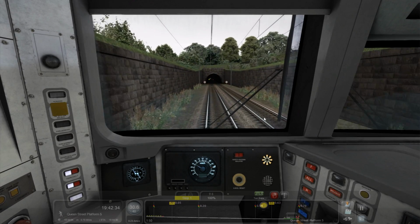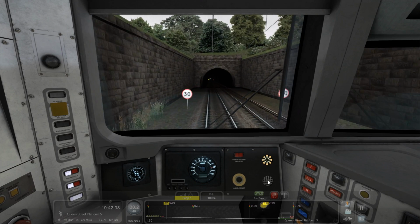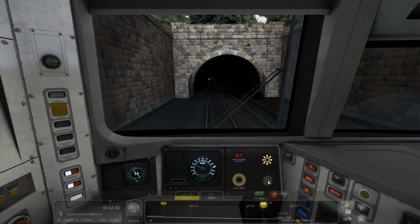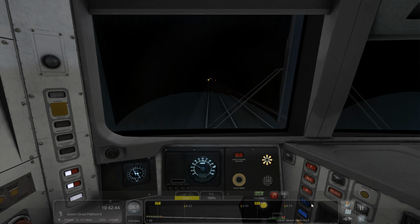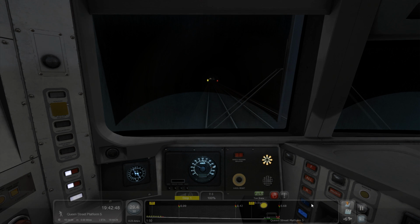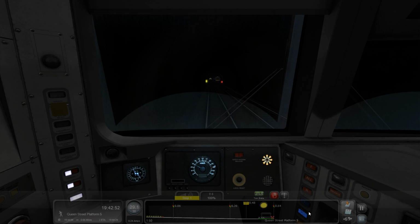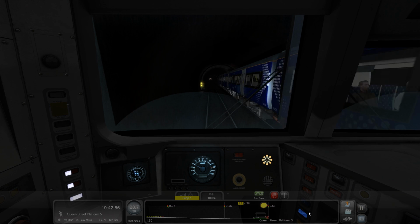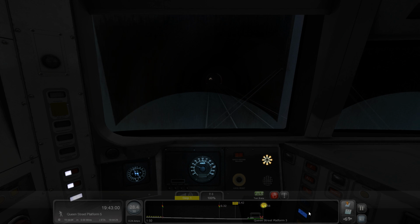Right, lovely. Nice slow descent. Ladies and gentlemen, we are now arriving at Glasgow Queen Street, where this train terminates. Please be sure to have all your personal belongings with you when departing the train. Thank you for using ScotRail today.